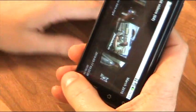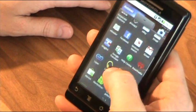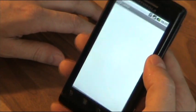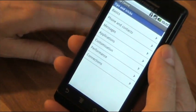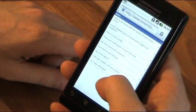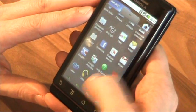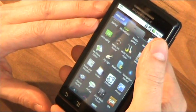Okay. Then another app there is a new help center thing. So you have tips and tricks and so on. It's kind of cool. Of course, manuals and help stuff is not what we do here. We just play with the phones and so on. But it's still cool to have some kind of help stuff, and it's on the web, so it also updates by itself. So that's a nice thing. Then we have a Facebook app, which I won't be showing because I'm not on Facebook. I can't really show it.